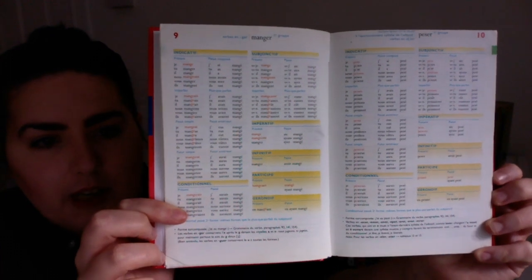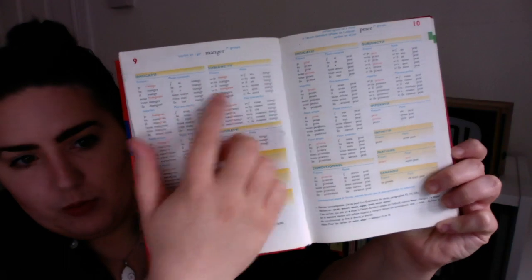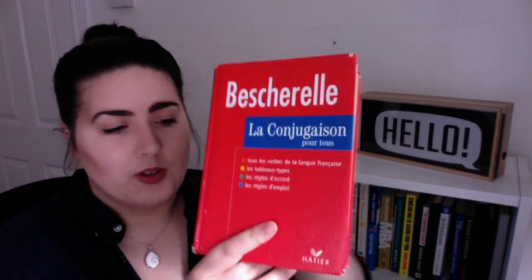It's pretty similar to la conjugaison, except you have the verb here, and then you have all the verb forms here and here. So indicatif, subjonctif, impératif, conditionnel, infinitif, participe passé, gérondif, bref, you have everything on there. The only problem with a Becherel like that is that it's a set list of verbs. You don't have all the verbs in there. So that's why the internet one is probably better. But if you don't have access to internet all the time, you know.